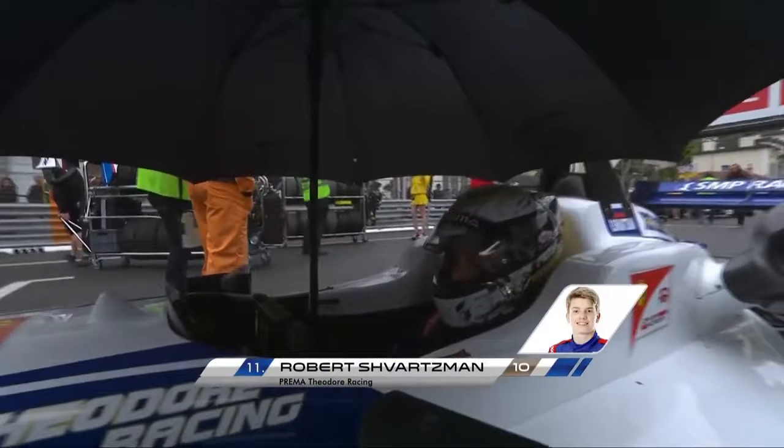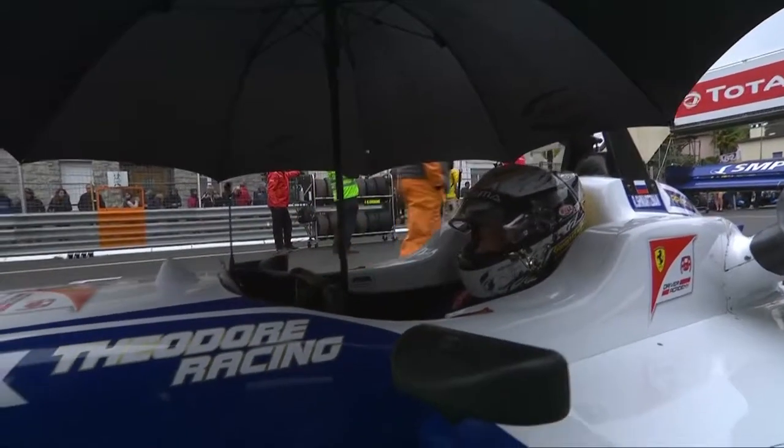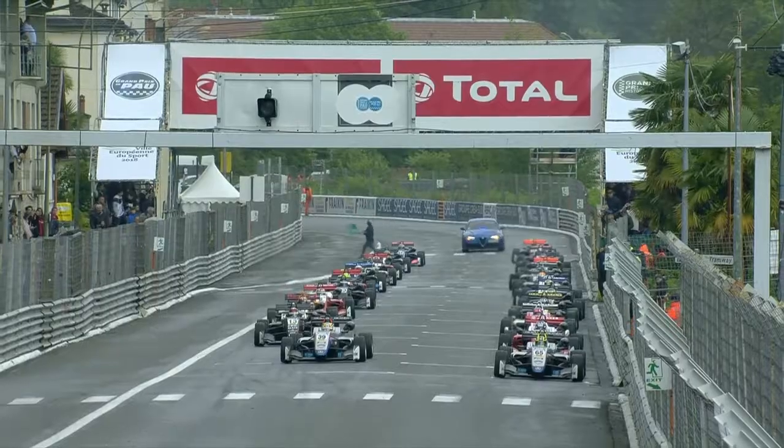There is a car on wet tyres there. Robert Schwartzman, number 10 for Prema Theodore Racing. And that car starting. Fantastic race. It's the 2018 edition of the Pau Grand Prix.